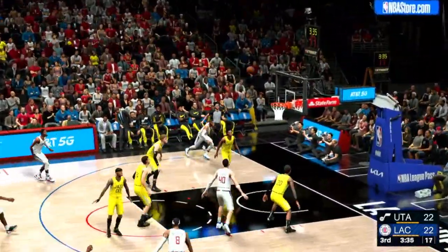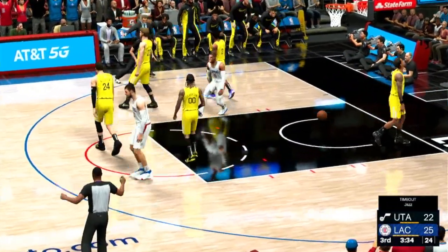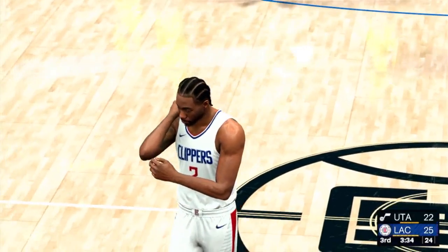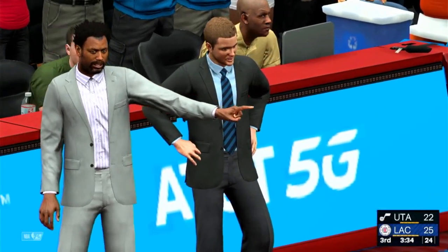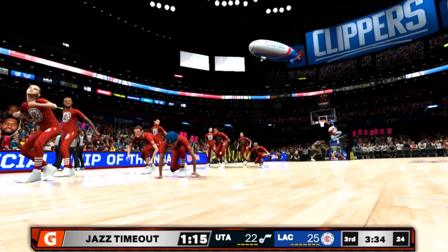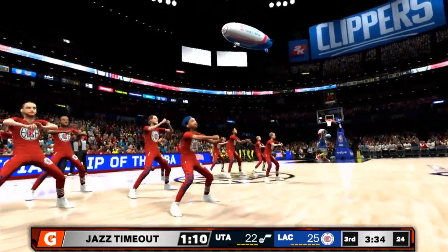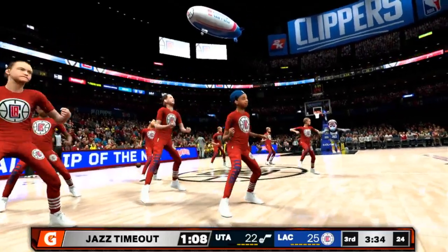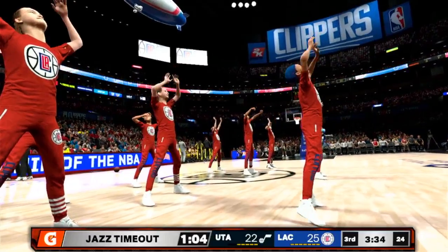Here's the 3. Gets it to go from beyond the arc. Leonard's got 7 points for the quarter. Well, that's about recognizing a transition opportunity when it presents itself. Nice job by Kawhi Leonard. Utah calls timeout. Adjustments are a part of the game. The coach sees something he doesn't like here. Well, this is a chess match, looking ahead a few moves and trying to execute toward that.